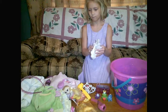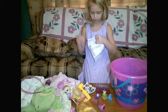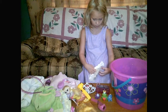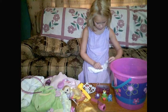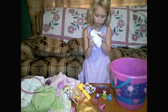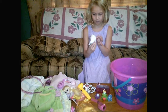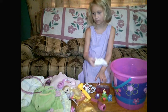We have a little baby doll diaper for babies. I need to put that on. And all we have to do is go like this. If you don't know how to change a baby, just ask your parents. There we go, a diaper.